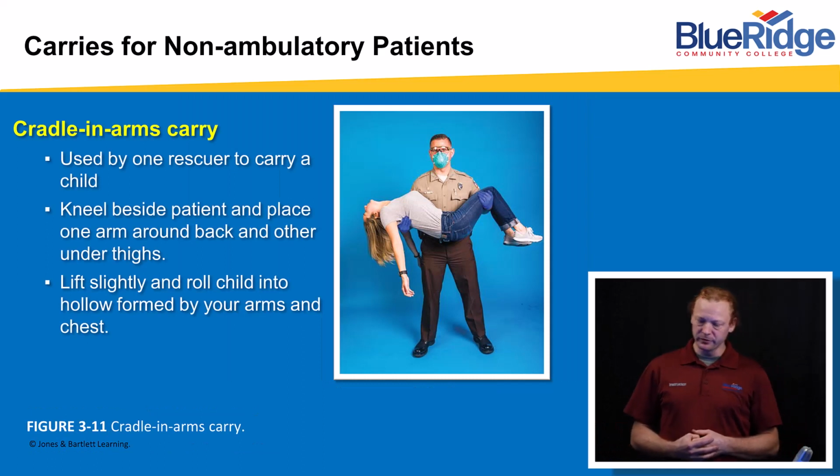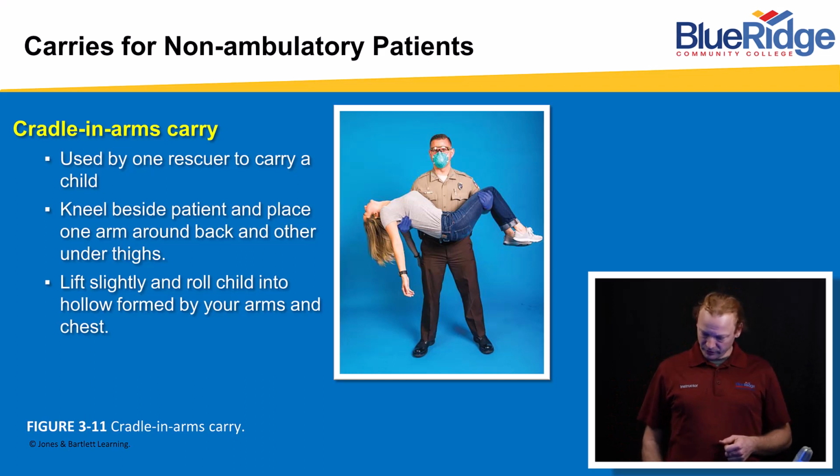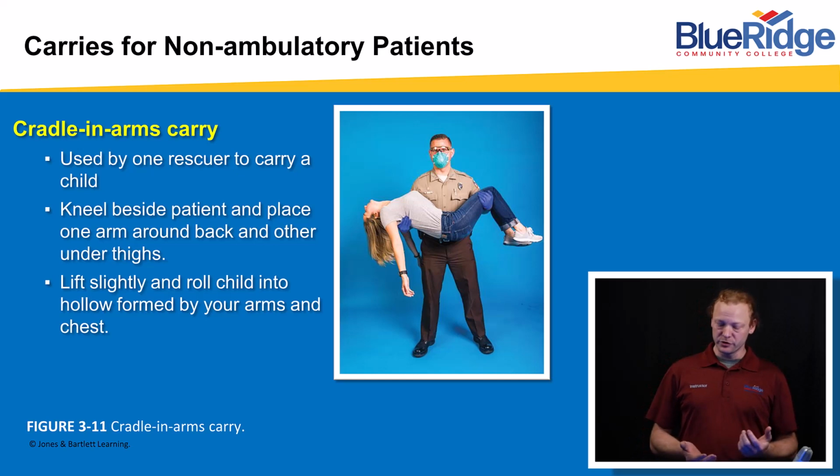Here's a 1-person cradle in the arms, pretty self-explanatory. This is pretty labor-intensive as well, especially going from the ground, standing up. Works better, as you can see here on the bottom of the slide, for smaller individuals or children.